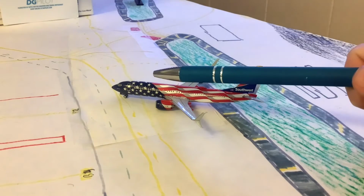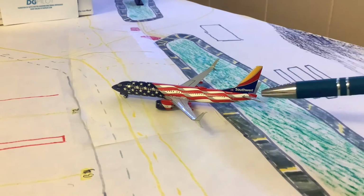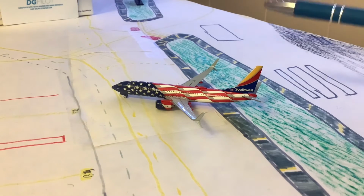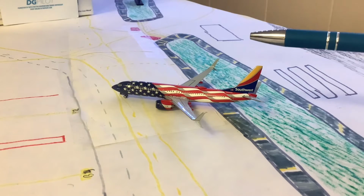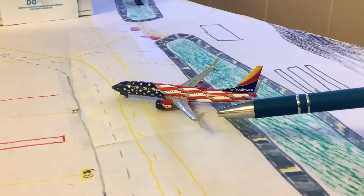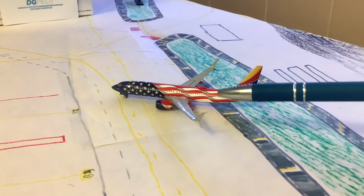We'll start here at the fuselage with the American tail. I did that again. The American flag going down. Here it's not American Airlines, so why would it have the American tail on it? I mean, I've done that so many times. See, I'm just too used to reviewing American Airlines models. Maybe I should work for American Airlines or something. I swear, if this keeps happening at this rate.